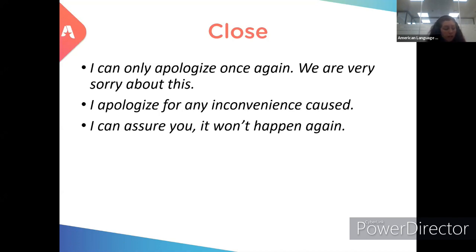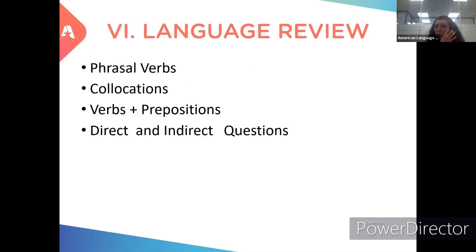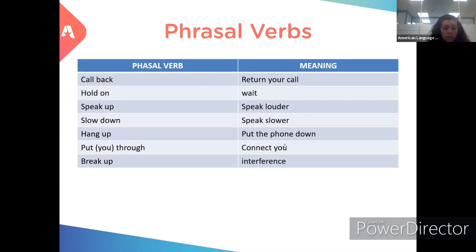Now, before we move on, one last part that I wanted to point out is the language review part. All right, so when it comes to telephone English, as you guys have probably noticed, there are a lot of phrasal verbs, a lot of collocations, verbs and prepositions, and indirect and direct questions. Now, the first part is phrasal verbs. The typical phrasal verbs you guys are going to see when it comes to telephone English are the following.